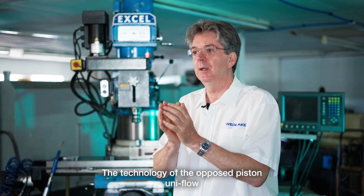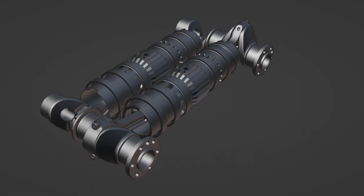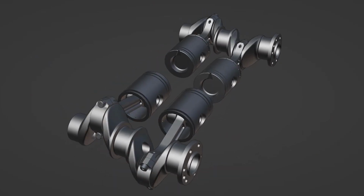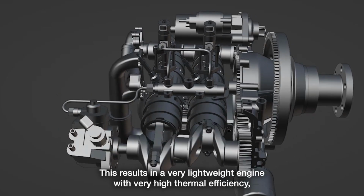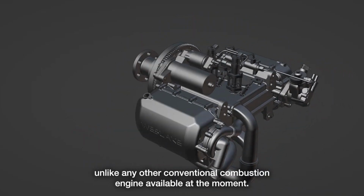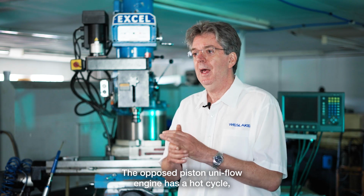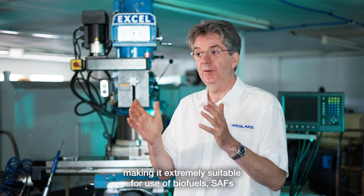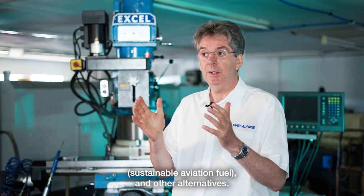The technology of the opposed piston uniflow engine is we have two crankshafts geared together and two pistons coming together in a common combustion chamber. This results in a very lightweight engine with very high thermal efficiency, unlike any other conventional combustion engine available at the moment. The opposed piston uniflow engine has a hot cycle, making it extremely suitable for use of biofuels, SAF, sustainable aviation fuel, and other alternatives.